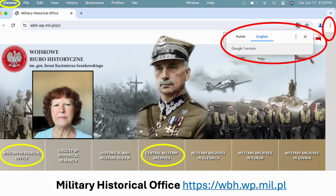Hello, I'm Nadia, and you may know that I've spent some years researching my father's military records from World War II in the Polish Army. Now, if like me, you don't speak Polish, doing this kind of research can seem quite daunting.